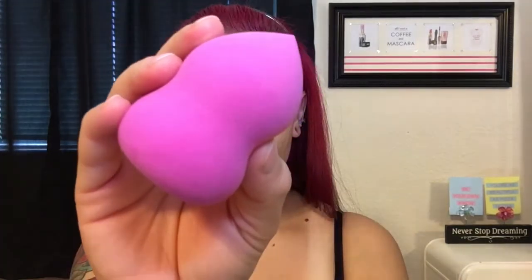I like to place it towards the middle first because that's where I need the most coverage. In the middle, I have some redness, I have some zits going on, and I have some old acne scarring. So then whatever is left, I'll put on the outer perimeter of my face. And whenever I'm finished, whatever's left on my hand, I'll just wipe under my chin.